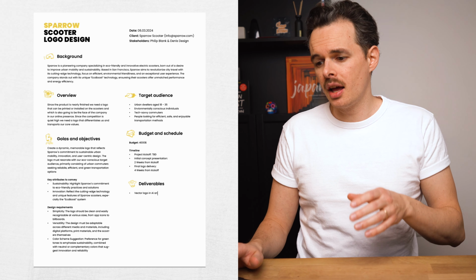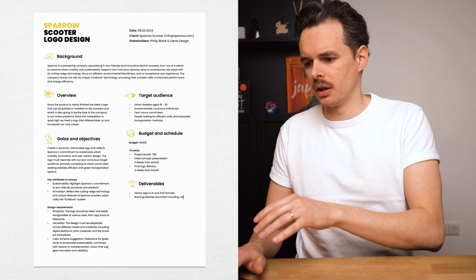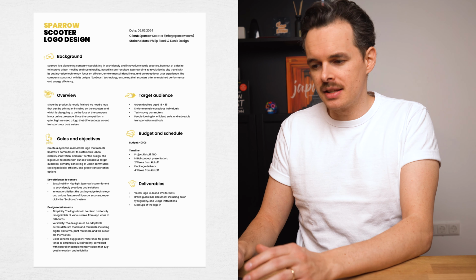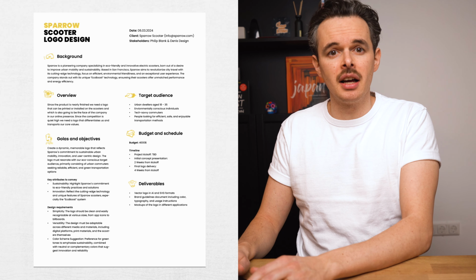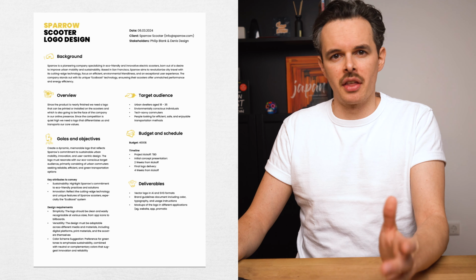As in my case, I want to have the Illustrator files and exported SVGs as well. I want to have a comprehensive summary of the design elements in form of a brand guideline, and I want to see some mock-ups which I can present directly to other stakeholders.